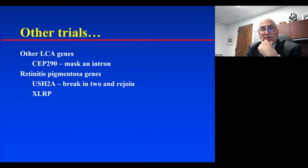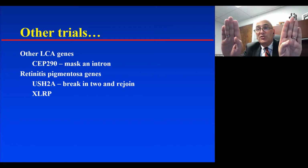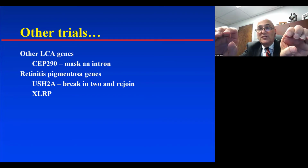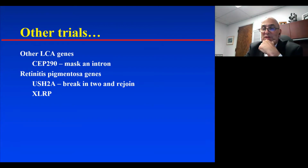Retinitis pigmentosa genes. Well, USH2A is a difficult one because it's too big for an adenovirus. So one of the trials that's being developed is to take the gene, break it into two, put two viruses in at the same time, and then their product will reconnect in the eye after the injection to create a functional gene. X-linked RP has got several trials going on around the world. These are trials moving into the phase 3 and are showing some promises as well.